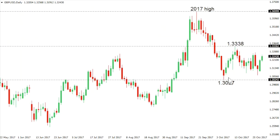Sterling dollar. Cable has been bid up in recent trade, but overall it's a lot of chop, and we need to see a daily close above 133.38 or back below 130.27 for clear directional insight.